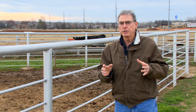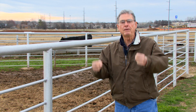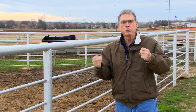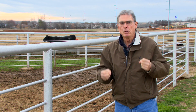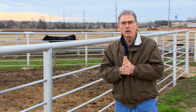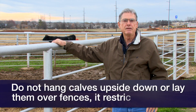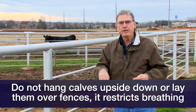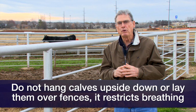Some producers, I think incorrectly, will be tempted to hold the calf up by his hind legs perhaps to get some mucus or some fluids out of the respiratory tract. Worse yet, I've even talked to ranchers that would like to put the calf's hind legs and hang him over a rail fence, thinking again they're helping the calf by draining those fluids out. Actually, I think they're being counterproductive in both cases.